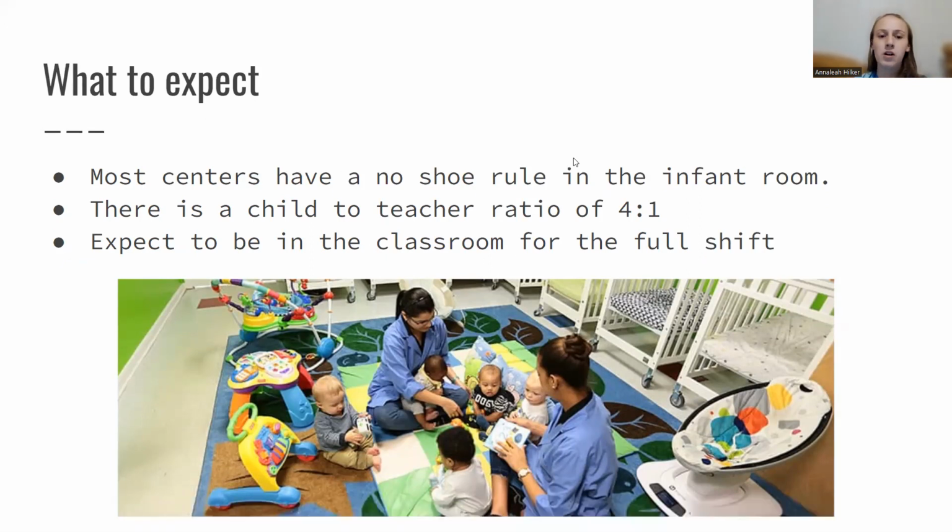Any questions before I move on from this slide? Okay. Anything else that you think that a new teacher should expect when they are entering in an infant classroom? Yes, Kathy. Hello. I see that the teachers have like a kind of uniform, or are they providing us a uniform, or we just come dressed as we want?